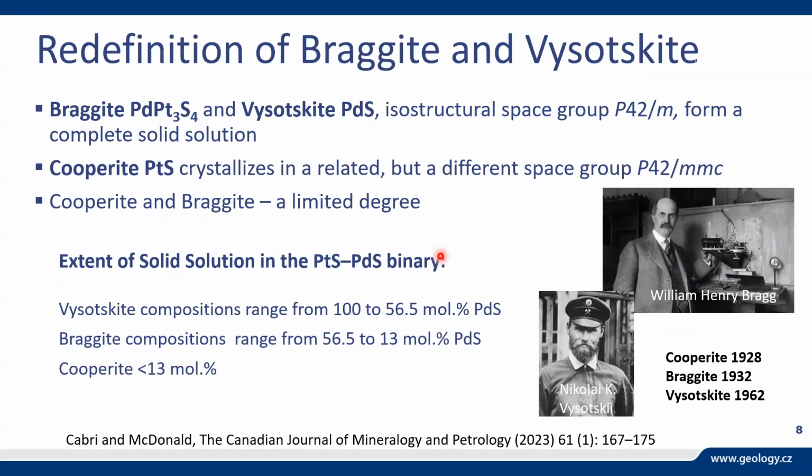I just want to give you an example of the redefinition of the minerals braggite and vysotskite that were recently redefined. Those minerals were described in, as you can see, 1928, 1932 and 1962. Louis Cabri and Andy McDonald revised those minerals in detail in terms of crystal structure. And finally, they defined the exact formula for braggite, and they studied the limits of solid solution in the binary system platinum sulfur, palladium sulfur.